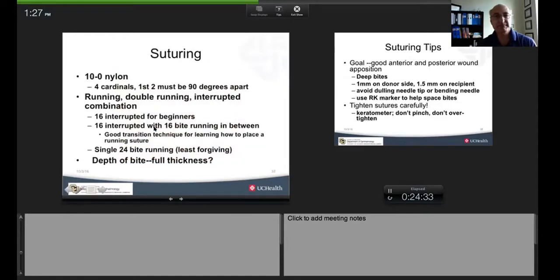So suturing, again, the most important is the 4 cardinal sutures. The first 2 have to be 90 degrees apart in terms of astigmatism inducement. For beginning surgeons, novice surgeons, I recommend 16 interrupted 10-0 nylon bites. As you become more advanced, more comfortable with your technique, I think you can transition from 16 interrupteds and put a 16 bite running in between. This gives you really good wound apposition. It also allows you to come back later in 2 to 3 months as you're removing sutures and do selective suture removal to control astigmatism somewhat.